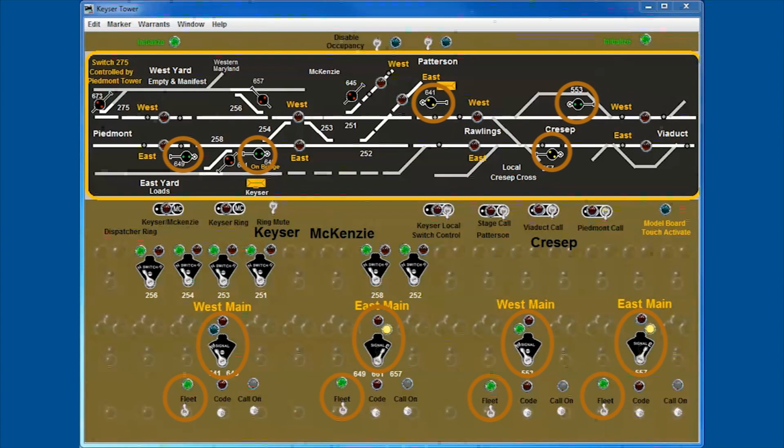The fleet mode switch allows the signal aspect to automatically return to a permissive indication after the train passes. It is not necessary to repeat the route establishment procedure for the following train. Although handy for fast-paced repetitive model railroading operations and essential for automatic train running, fleet mode is seldom used on the prototype.